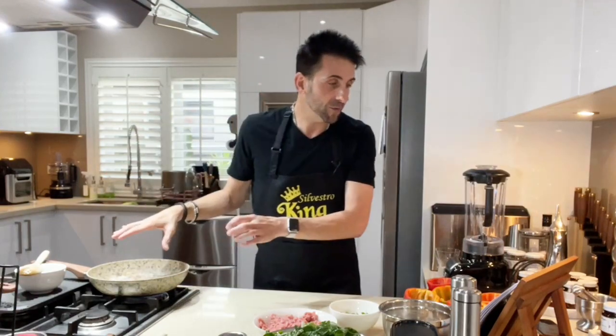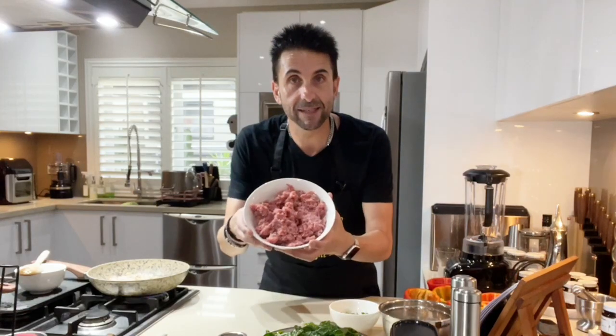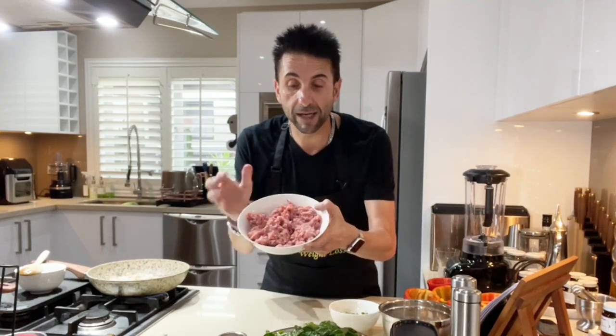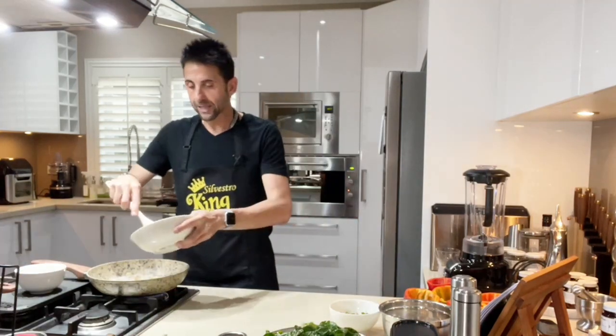So the onions are in. Once the onions are in and they go brown a bit, we need to add some turkey mince. I just bought this turkey from Coles, an Australian supermarket here in Australia. And it's really lean actually. Turkey tends to be a lot leaner than chicken, so why not? Let's put that in.